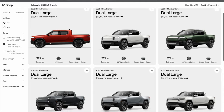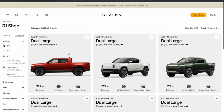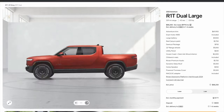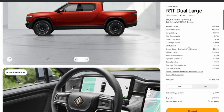And in some exciting news, the new Gen 2 large battery pack vehicles are officially available on the R1 shop. If you're in the market for a new R1T or R1S, now is a great time to explore Rivian's latest battery options. These new Gen 2 large battery packs provide plenty of range and performance, meeting the needs of most drivers. I actually have a large pack in my Rivian R1T, but it is a Gen 1.